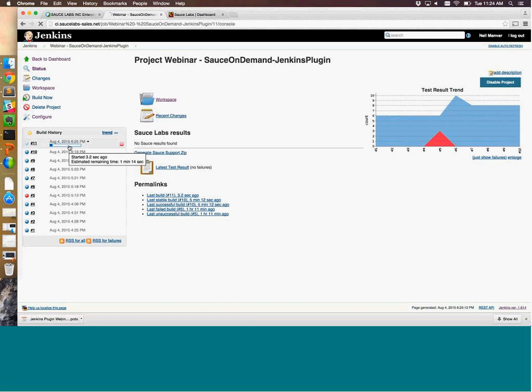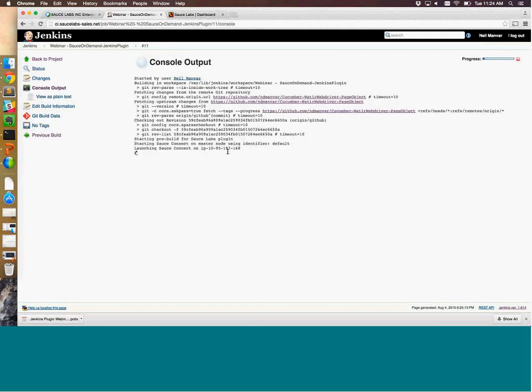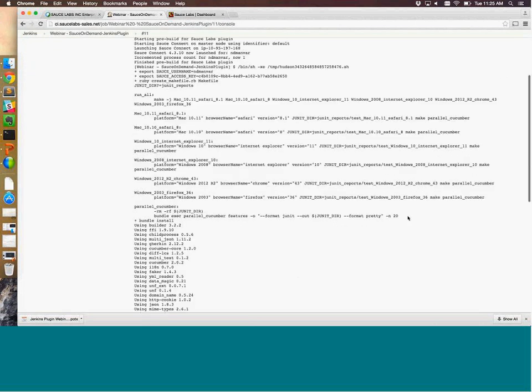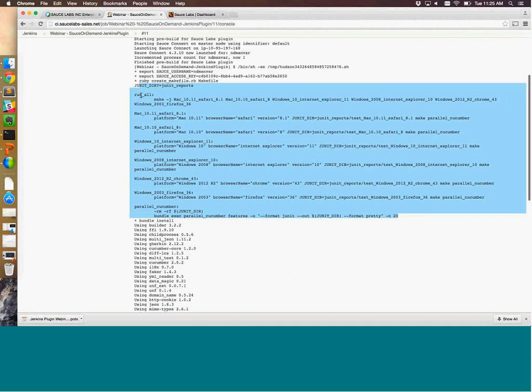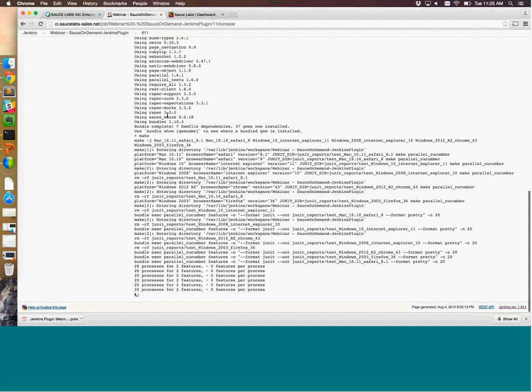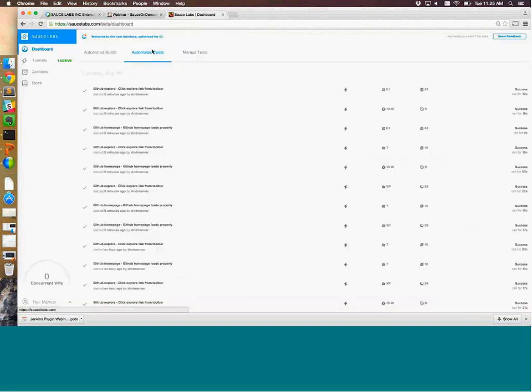Here, last time, it launches Sauce Connect, and then we'll create a makefile at runtime and run the test in parallel on Sauce in all the six browsers I have specified. So here it shows the makefile was created. I call run all, which will run all my tests in parallel, and now inside Sauce, I see my tests get triggered all in parallel.